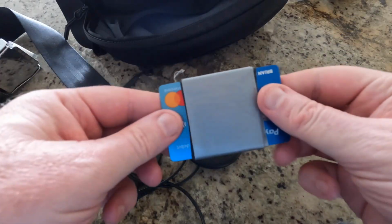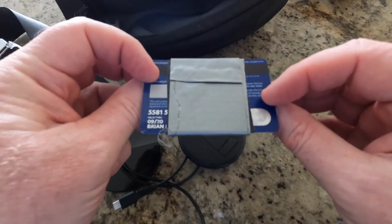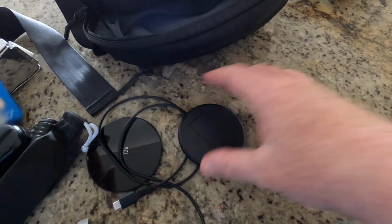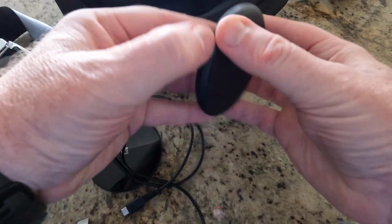And then I have this credit card with tape wrapped around it. You never know when you're going to need duct tape. Every now and again, I'll just need to wrap up something, so I keep a length of duct tape wrapped around a credit card for support. It's really that simple.